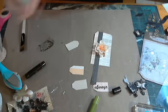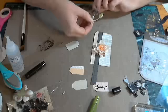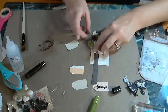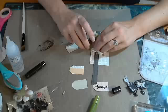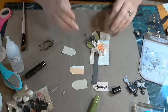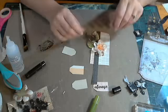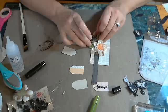A little bit of my Fabri-Tac glue. It's behaving tonight. There we go. I probably should dry this too. Like, you probably do want to dry it just after you color it, but it's not a big deal.